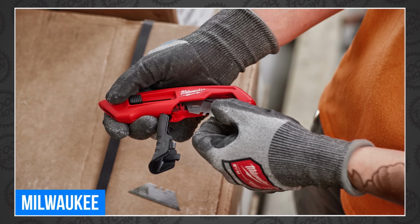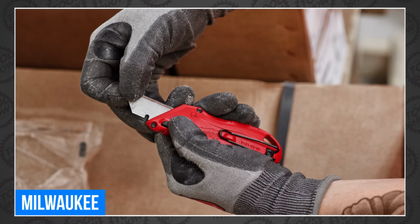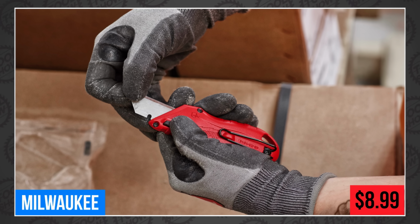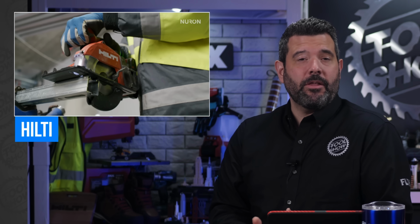The regular side slide utility knife will be available in September for $997, while the compact version will arrive this month for only $899.